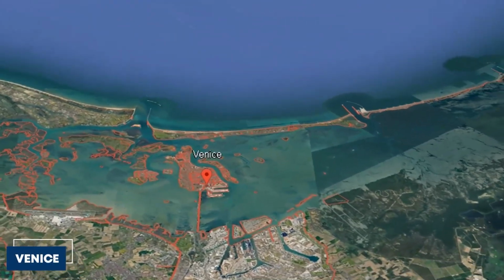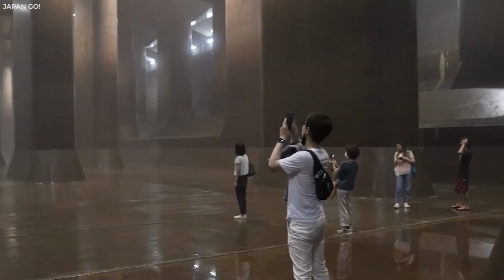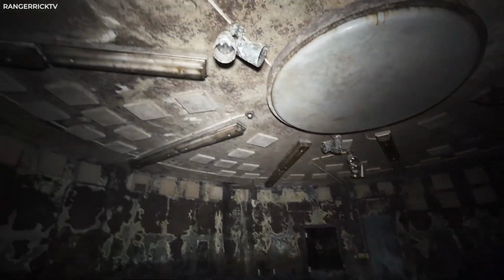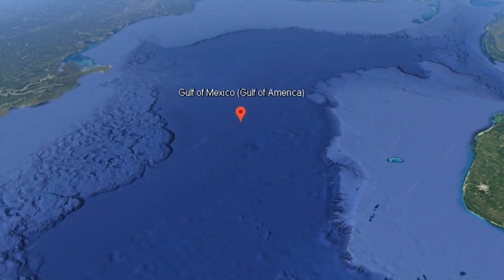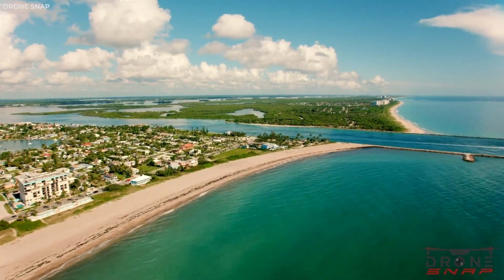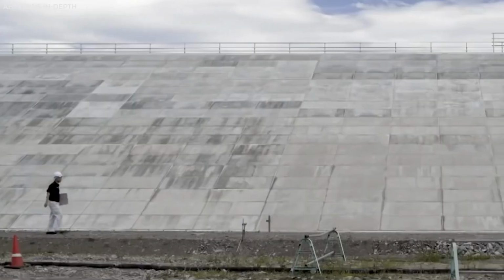Even ancient cities like Venice, grappling with high tides and sinking ground, might benefit from a version of Tokyo's flood tunnels. And in New Orleans, additional underground space could help handle the overflow that threatens neighborhoods whenever a new hurricane spins in from the Gulf of Mexico. Of course, every plan needs to respect local geography, soil conditions, and budgets.